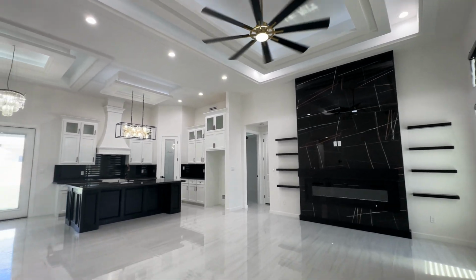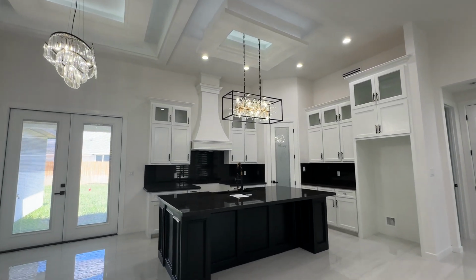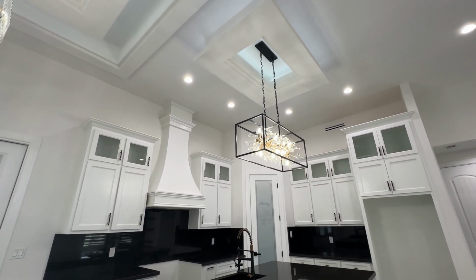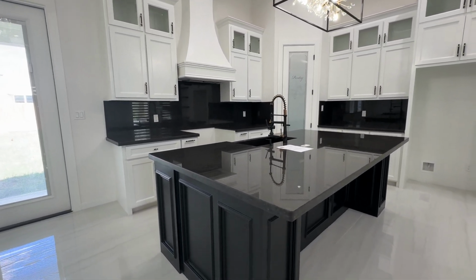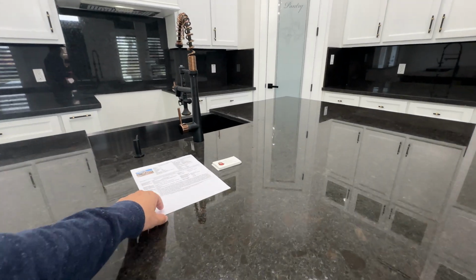Beautiful coffered ceiling, and you have this gorgeous kitchen. Look at that. Beautiful designs, and I love the small details that went into this home. So let's dive into everything. So you got this black quartz countertop, black painted contrast island, and let's look at the details.